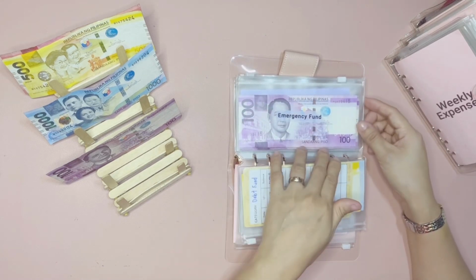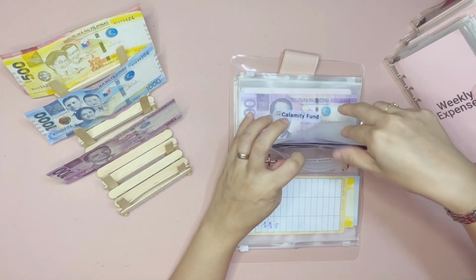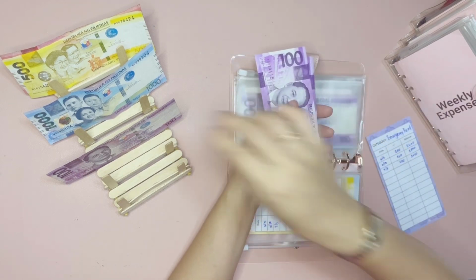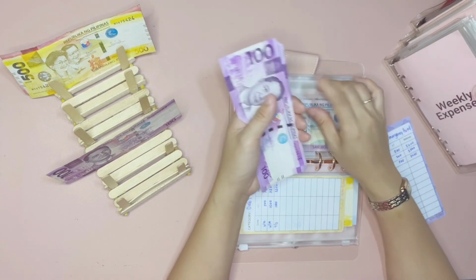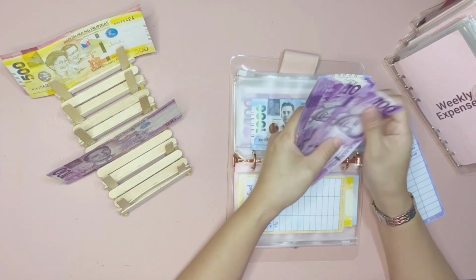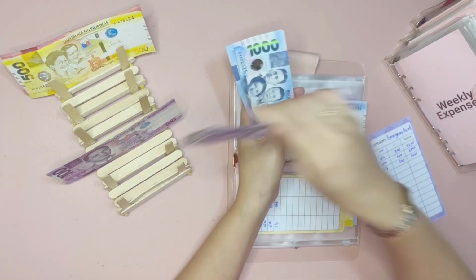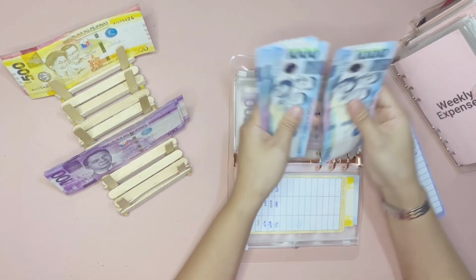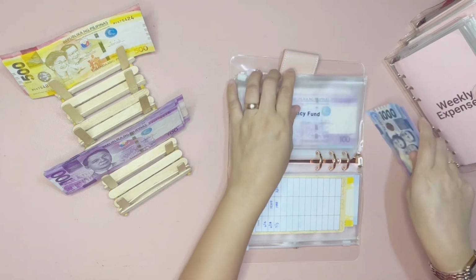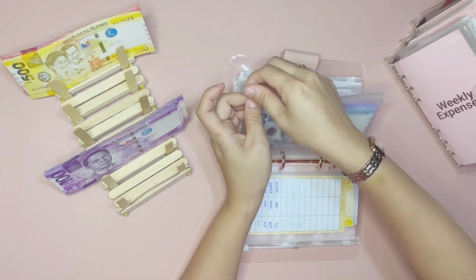Next is emergency fund, and this will get 200 pesos. Okay, so let's go ahead and get this 1,000 pesos here, and put back 800 pesos. So yeah, 1, 2, 3, 4, 5, 6, 7, 800. Put it here. So now in emergency fund, rather, we have 1, 2, 3,000 pesos. Okay, so that's it for emergency fund.